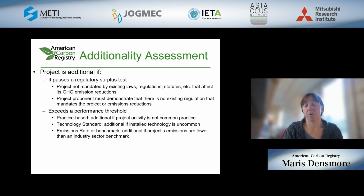Additionality, of course, if it's required that you do these emissions reductions or removals, then you can't get carbon credits for doing them. So that project is additional if it is extra, above and beyond regulatory surplus test. So it doesn't necessarily mean you have to do CCS, but if there's some requirement that you reduce your emissions by 20% or 50%, you're not able to get those as carbon credits, no matter how you do them. But if you do additional reductions above and beyond that, so for example, if you're required to reduce by 20% and you reduce by 40%, that additional 20% would then be eligible for carbon credits.